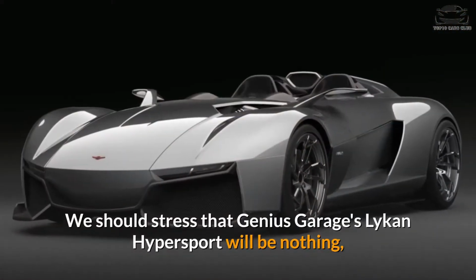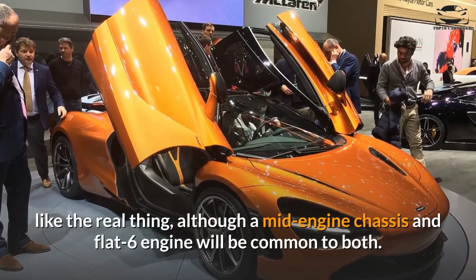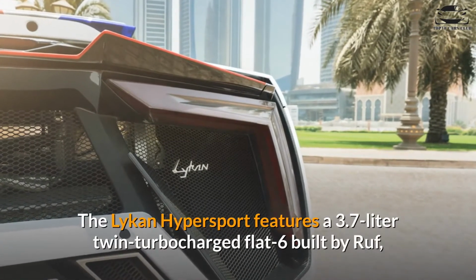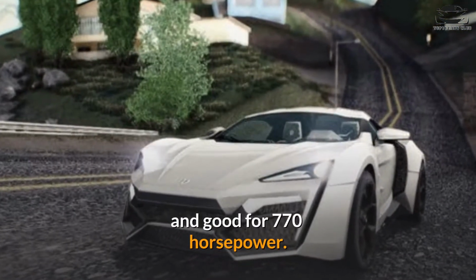We should stress that Genius Garage's Lykan Hypersport will be nothing like the real thing, although a mid-engine chassis and flat 6 engine will be common to both. The Lykan Hypersport features a 3.7-litre twin-turbocharged flat 6 built by RUF, and good for 770 horsepower.